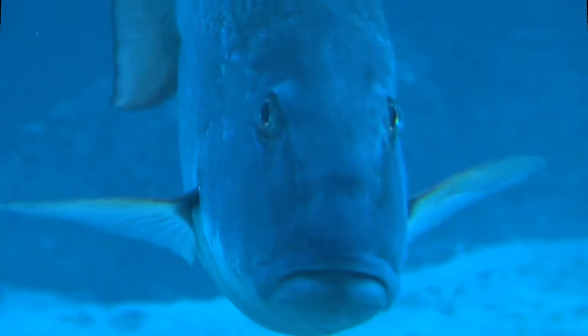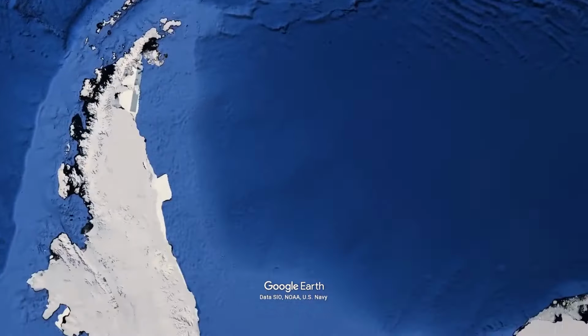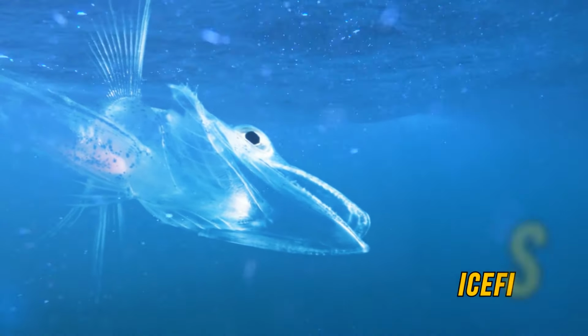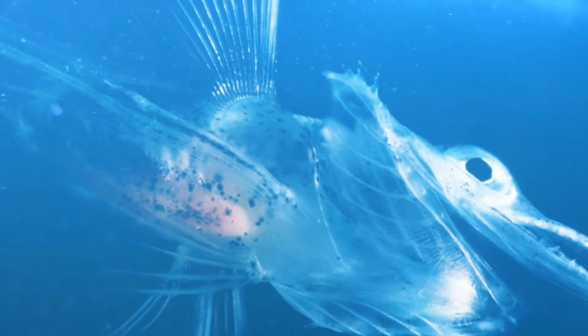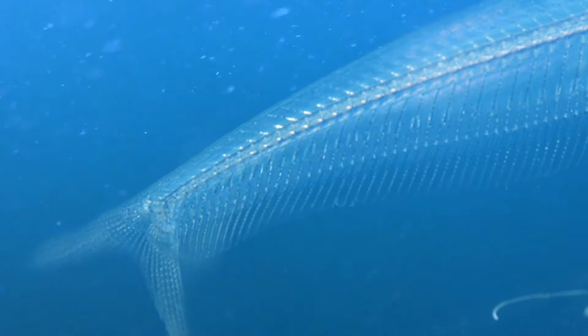Okay. Ever seen a fish that's completely transparent? You'd have to get to these waters down in the south, but they do exist, and they are simply called the ice fish. You can basically see inside them, being completely clear and all. That's because of their see-through skin and because they don't have any red blood cells.